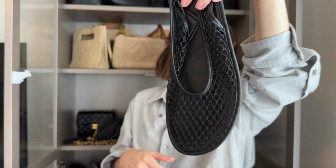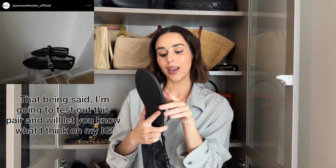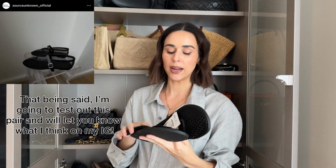Yeah. I also feel like with the fishnet ones, I don't know how to show you, but toenails almost get caught, if that makes sense. I was getting nervous when I was feeling them, like my foot would get caught on them. Anyways, I think I'm going to end up returning these, but they are a nice high street option if you're looking for something to get the mesh look.